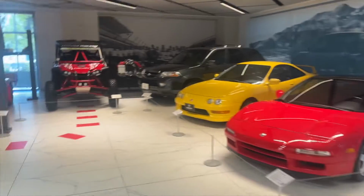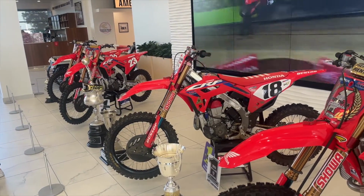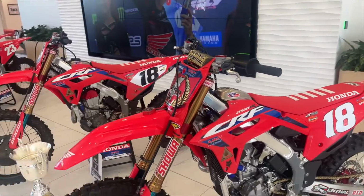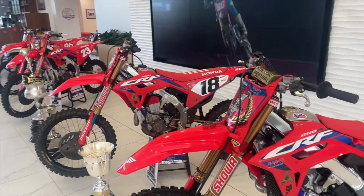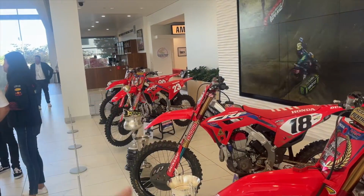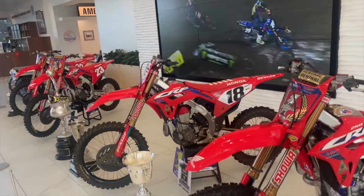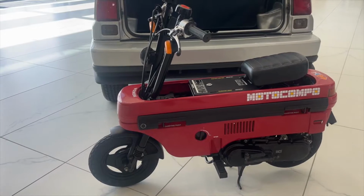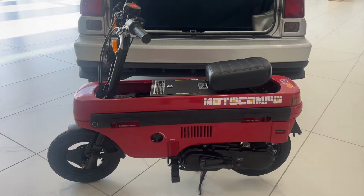And while we're at the Honda thing, you know I gotta look at all the moto bikes. You got Jett's bikes, 250, 450, you got Sexton's bike, and you got Hunter Lawrence's 250 Supercross or 250 Outdoor. Really cool. Here's the inspiration for the Motocompacto.